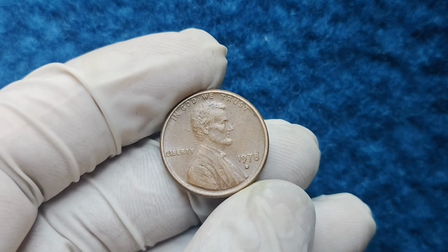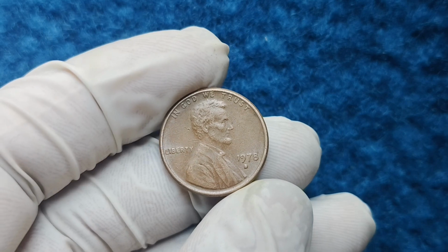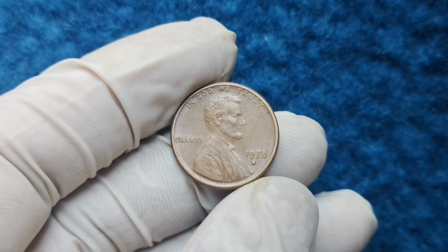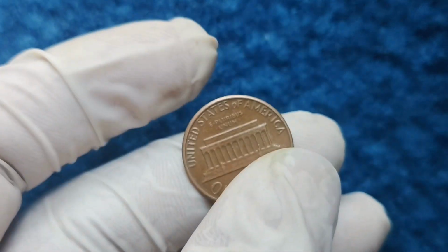If you think you have a valuable penny, don't just throw it on eBay for a few bucks. Get it graded by a professional service like PCGS or NGC, they'll verify it and help you get top dollar.